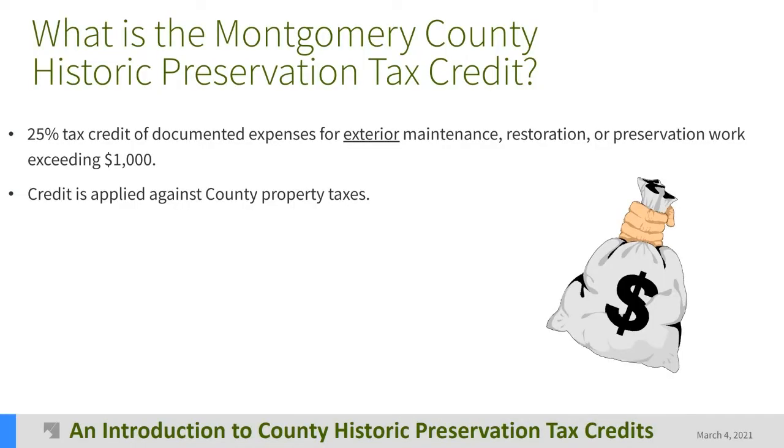So what is the Montgomery County Historic Preservation Tax Credit? It's a 25% tax credit of documented expenses for exterior maintenance, restoration, or preservation work exceeding $1,000. And that credit is applied against county property taxes.